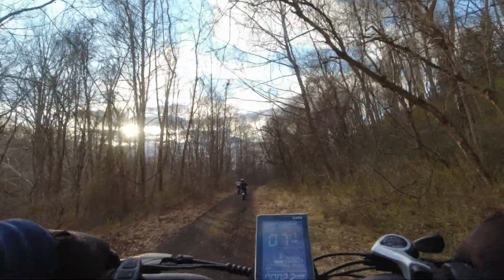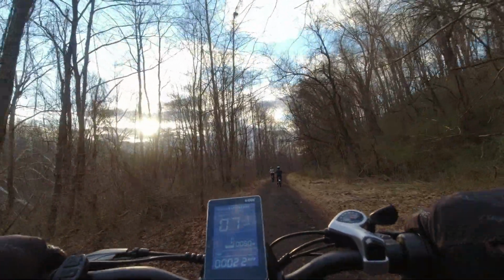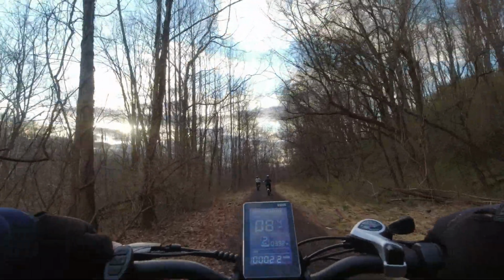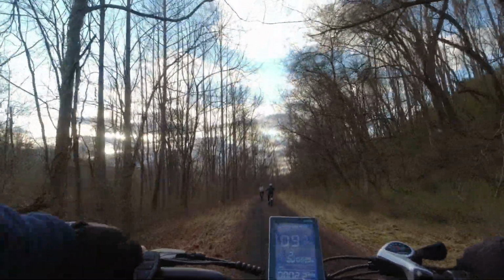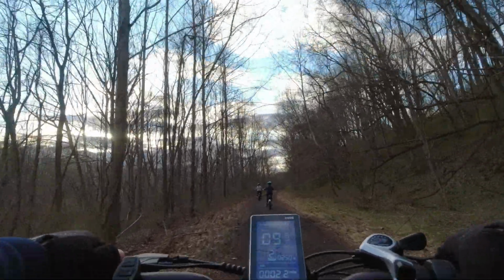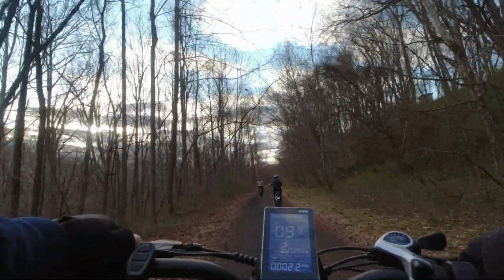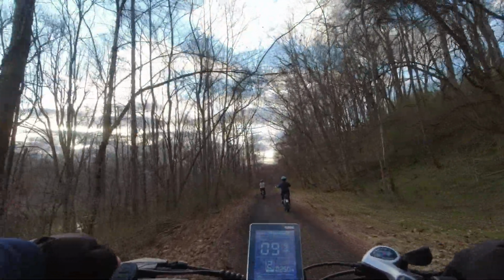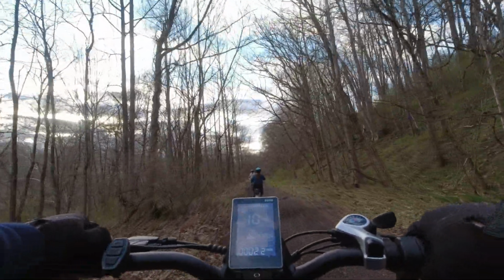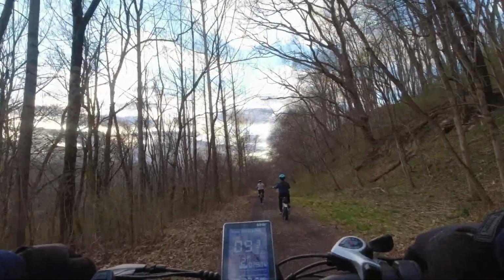We're going out on a trail that we haven't ridden very many times, and our daughter Brooke is out with us. She's in the middle on the white Lectric XP, and Lisa is up in the very front, riding my black Lectric XP, and I am riding my green Rattan 750 LM.